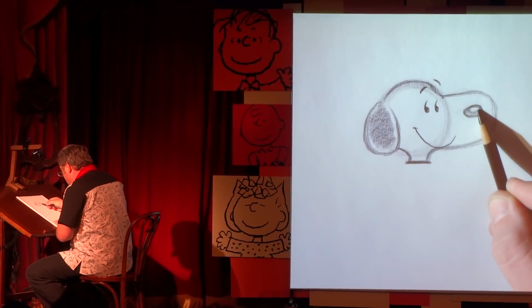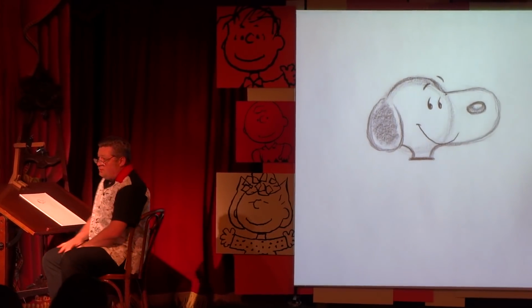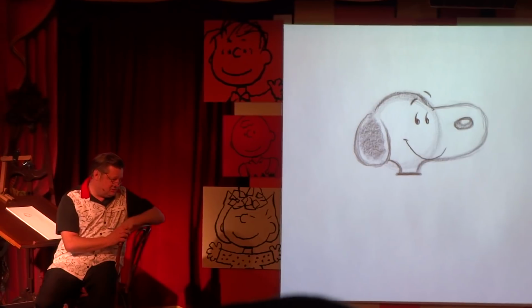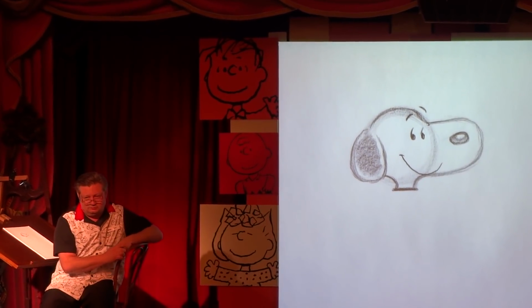Look at this little guy. Does anybody know the name of his little bird friend? Woodstock. There is going to be a Woodstock rock concert tonight on the Calico stage. It's going to be amazing. I have it under good authority that all the Peanuts gang are going to be the roadies, so definitely check that out.